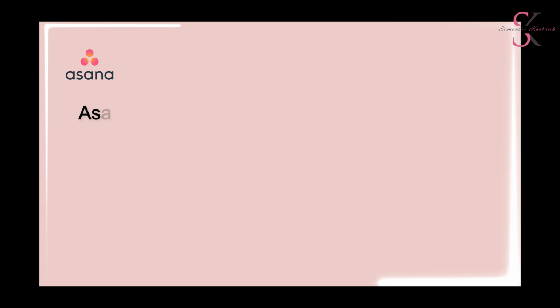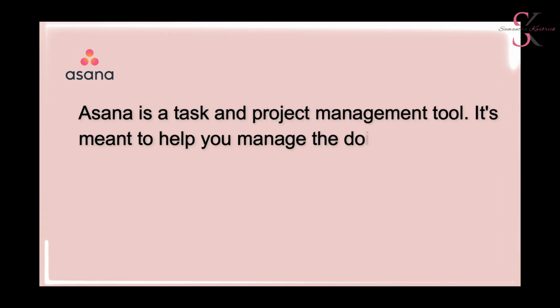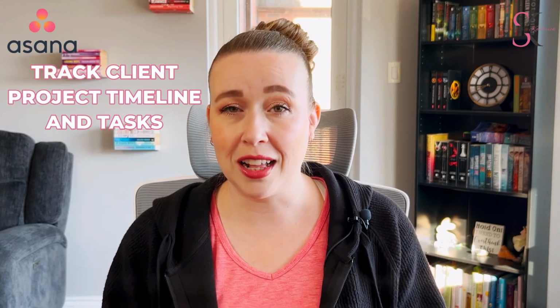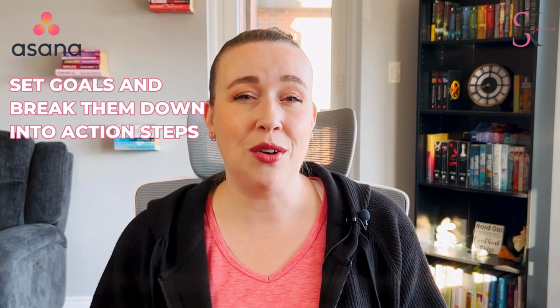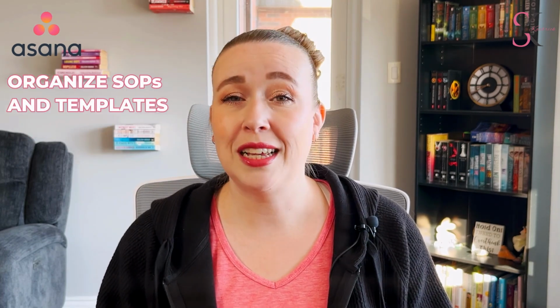So this is where Asana comes in. Asana is a task and project management tool. It's meant to help you manage the doing part of your business. So think of it like your digital HQ. You can use Asana to do things like track client project timelines and tasks, manage your content creation, plan launches, set goals and break them down into action steps, collaborate with your VA or your team, organize SOPs and templates, and create internal workflows for admin, marketing, or offers.